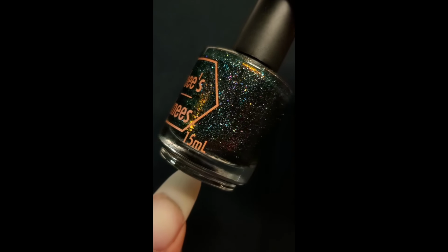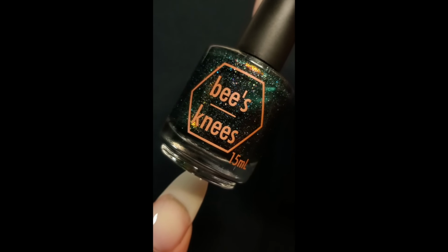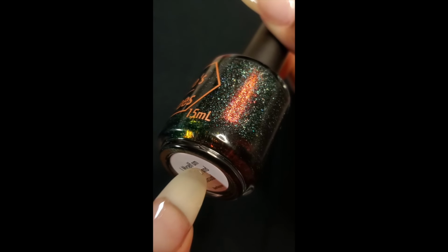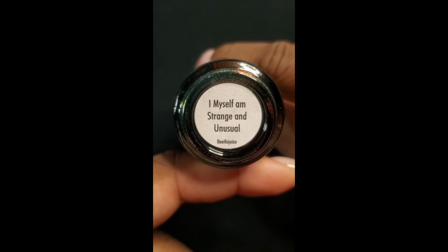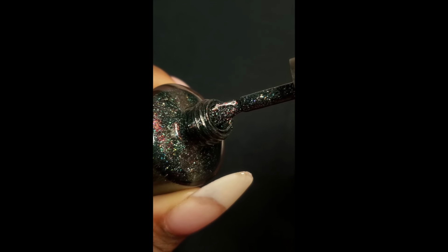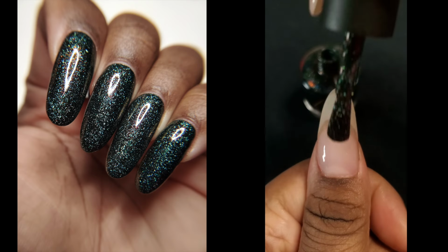Speaking of two coaters, this next polish definitely fits into that category, rightfully so. I myself am strange and unusual. It's described as a blackened turquoise line sibling with the same red to green shimmer and a ton of holo flakes. I did not know how much I needed this kind of color until I had it on my nails.